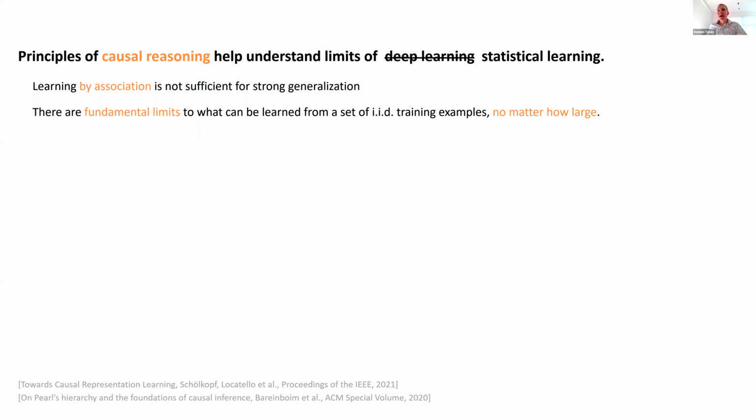So what I've proposed to do today is to use the lens of causal reasoning. I think that's going to be interesting because it allows us to pinpoint some fundamental limits, not really of deep learning in particular, but of statistical learning in general. The point is that the kind of learning by association that we do with statistical learning is not sufficient for strong generalization. There's a fundamental limit to what you can learn from a set of IID training examples, no matter how large the dataset.